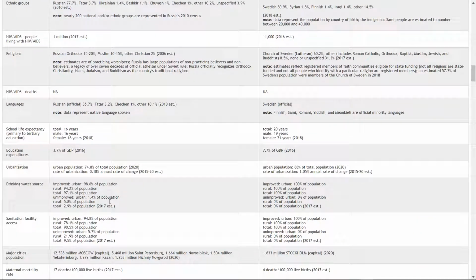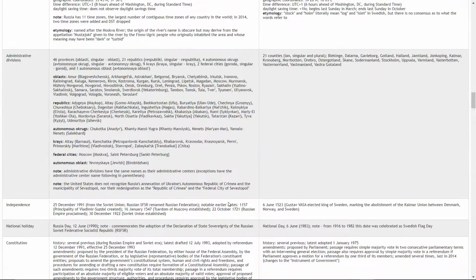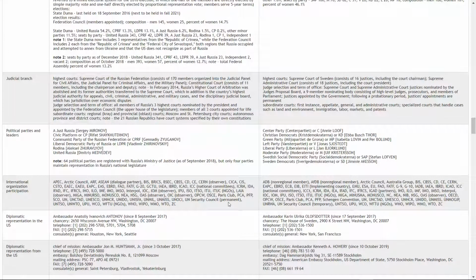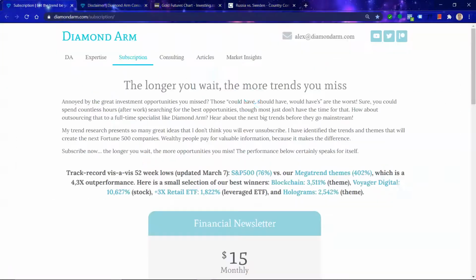Let's go a bit further down here. I get education expenditures significantly higher here for Sweden. There's so many numbers we could go through here. It's so much data. But basically, okay, looking long term, looking at the coming years, I think you could make a rather strong case here to the bullish side for the Russian ruble. I do think that from a geopolitical standpoint, from an economic standpoint, from many standpoints, also relating to geopolitics, with the rise of China, Russia is very well positioned.